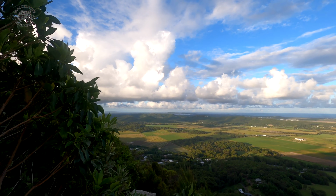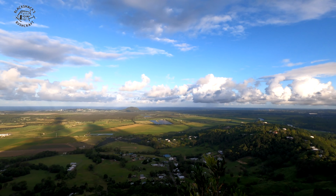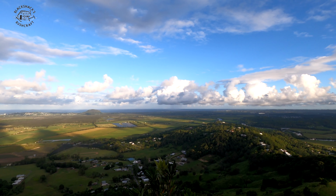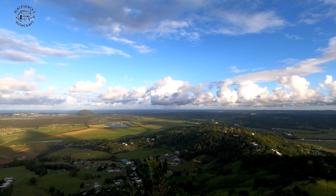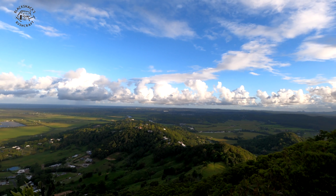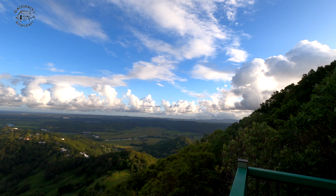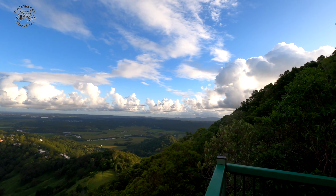So this is the eastern lookout on Mount Ninderry. That's Mount Coolum over there in the distance. And it's a bit hazy, but over there in the distance is Old Woman Island, or Majimba Island. It has two names. Maroochy River down there. Glasshouse Mountains over there. Now we're going to head over to the western lookout and see what we can see from there.